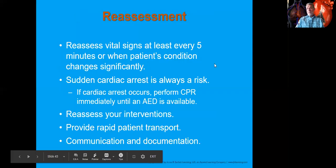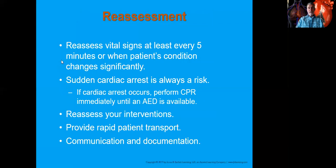Vital signs are done every 5 minutes on your critical patient. If it does change significantly, we may assess it more than every 5 minutes, or after we give a medication, we want to make sure we're reassessing their blood pressure, pulse, respirations. Sudden cardiac arrest, again, this is just kicking into VFib or some other lethal rhythm for your patient. We start CPR and we get the AED. But reassess your interventions. This means if we've given aspirin, nitro, and we'll see there's a couple more different medications that we can give our patient, is it working, right?